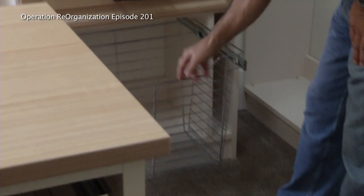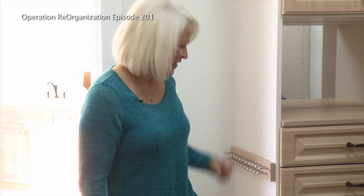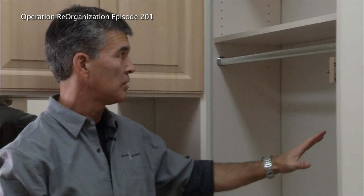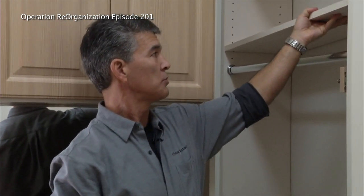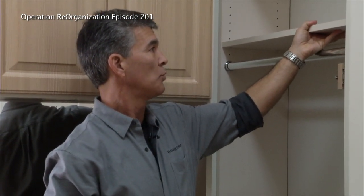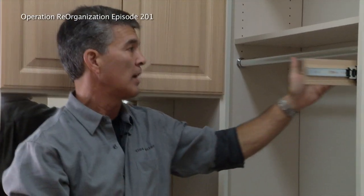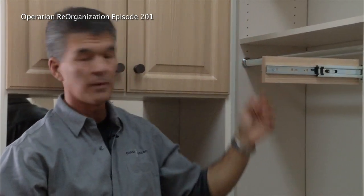So I'm excited about him seeing it. A laundry basket down here for him. And then over here, of course, we have this long hanging in this section. And of course, everything is adjustable. So if you want to move the rods or the shelves, all of that can be moved up and down. And then we've got a slide out belt rack for hanging his belts on.